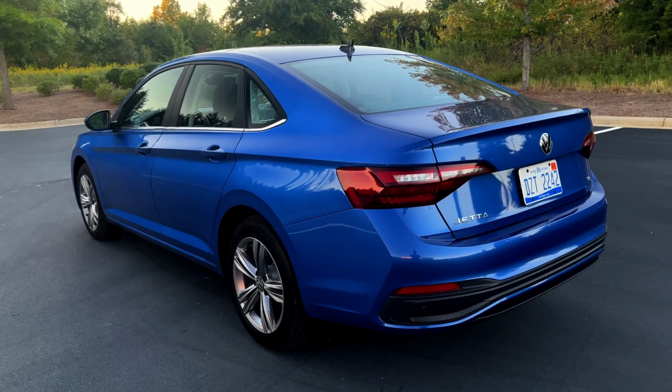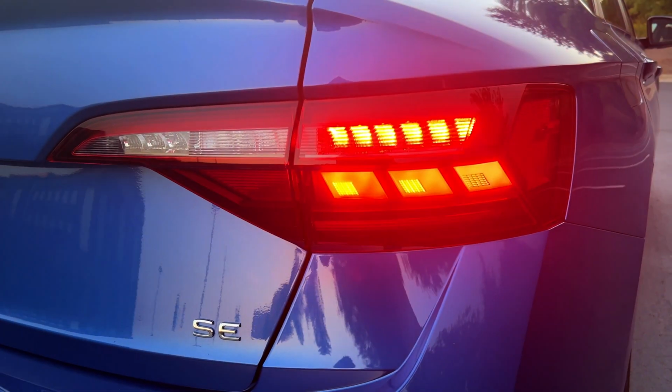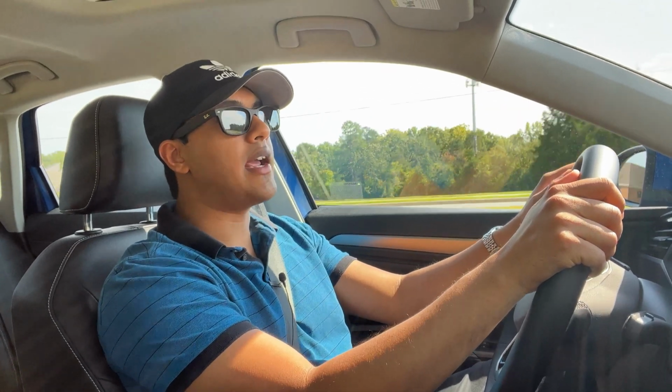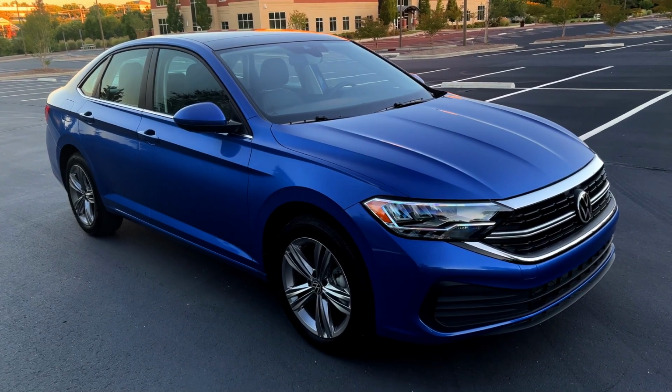The model that we are testing today is the mid-level SE trim, which stickers for around $24,000-$25,000. It's finished in the rising blue metallic color, which I'm not going to lie, looks very good on this car.